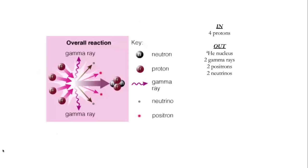So here is the overall reaction. The overall reaction is you put in 4 protons, and since you had to go through steps 1 and 2 twice, you get out 2 neutrinos and 2 positrons and 2 of these gamma rays. The neutrino and positron from step 1, the gamma ray from step 2, and that gives you a nucleus that has 2 protons and 2 neutrons, a helium-4 nucleus. Now, there's 2 other things. You actually needed 6 protons altogether, but you get 2 of those protons back. So the net reaction is you've taken 4 protons in, and you've gotten out a helium-4 nucleus, 2 gamma rays, 2 positrons, and 2 neutrinos.